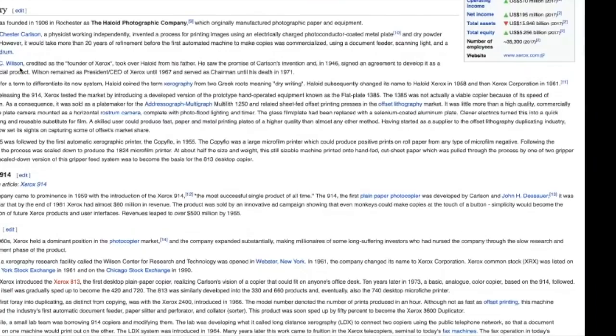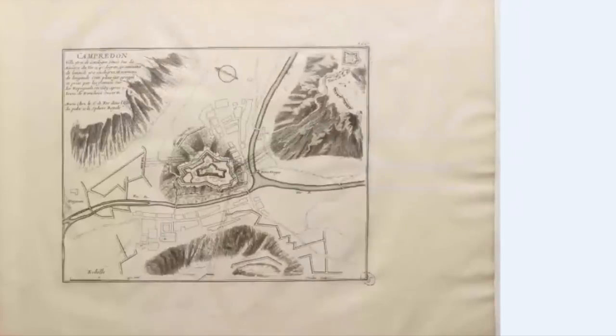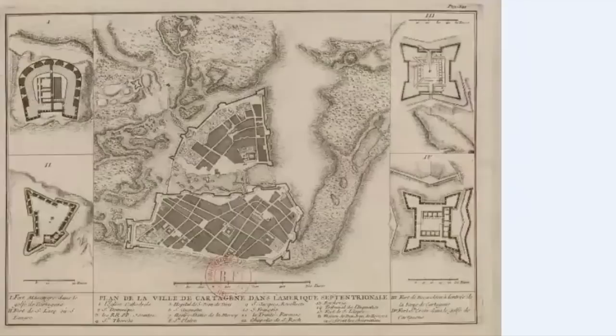It was Joseph C. Wilson, credited as the founder of Xerox, who took over Haloid from his father. He saw the promise of Carlson's invention in 1946. That's the magic year. He signed an agreement to develop it as a commercial product. Wilson remained as president and CEO of Xerox until 1967. So right there, they didn't really say where the name comes from, so they changed it to Haloid Xerox. Oh, there it is. Okay. Haloid coined the term xerography from two Greek root words meaning dry writing. There it is right there.